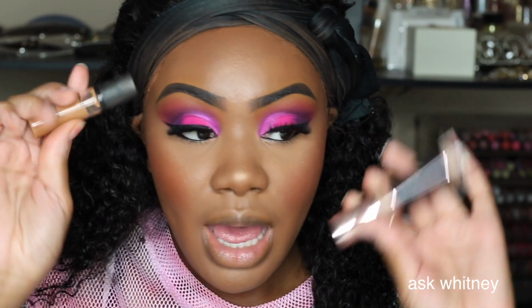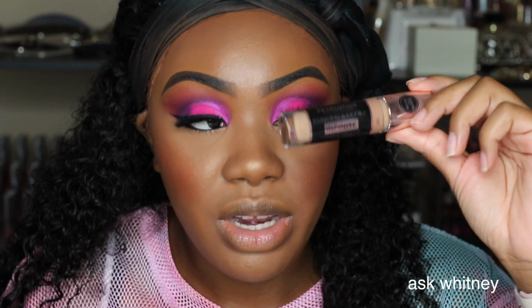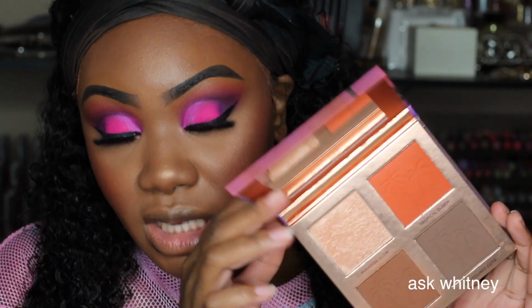Actually, I use these two. I used the MAC Pro Longwear concealer in the shade NC45, and then I went over with my Makeup Revolution Infinite Concealer in the shade C12. And then for my bronzer, blush, all that stuff, I went ahead and used the Tammy X Revolution palette. This is the Paradise Glow.